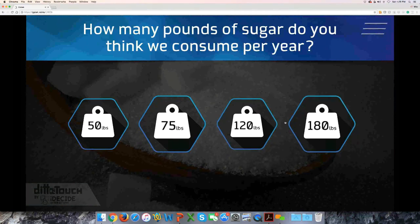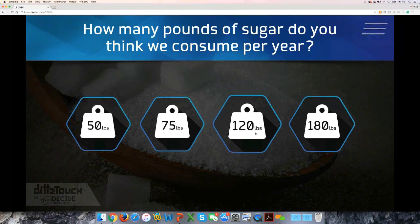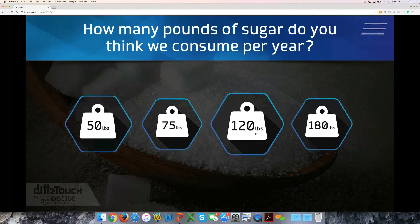You see, so it's still interactive. We're still making sure that they're involved and clicking on their screen, not turning it on and watching TV or something, because it won't advance until they make a choice.